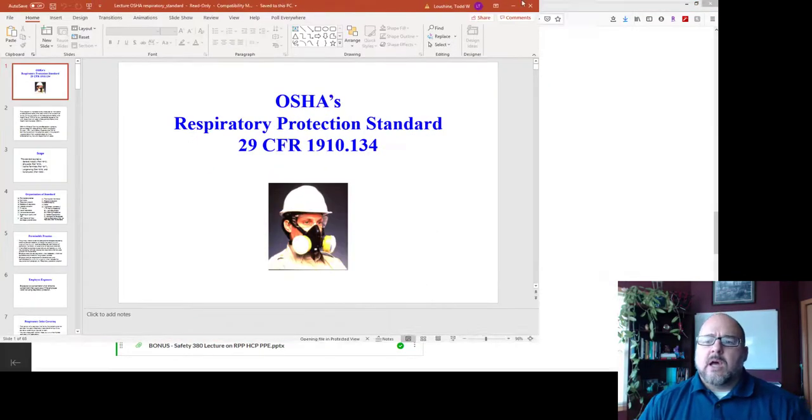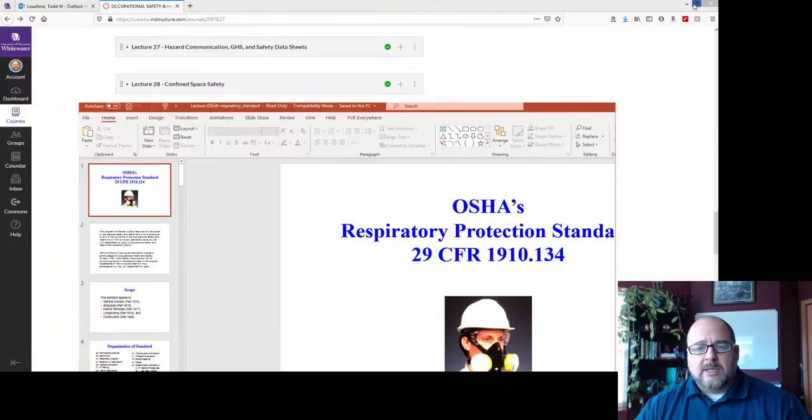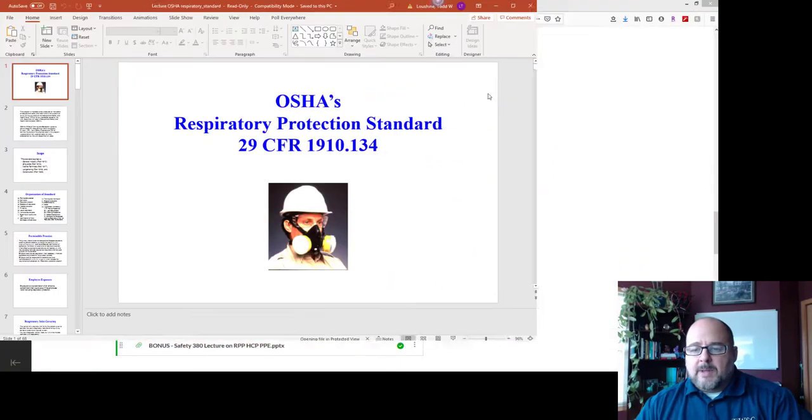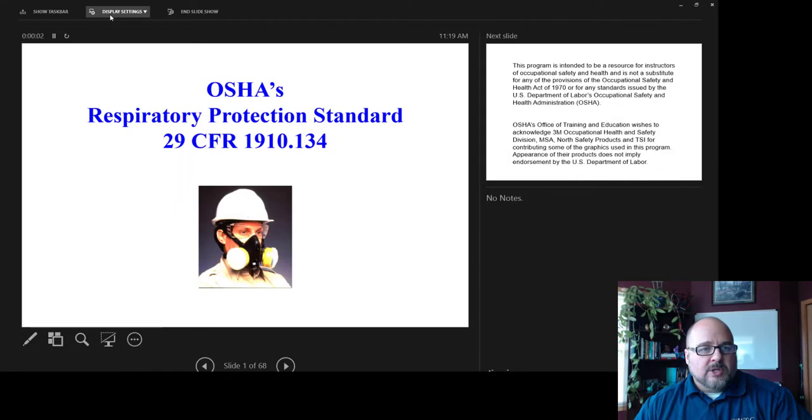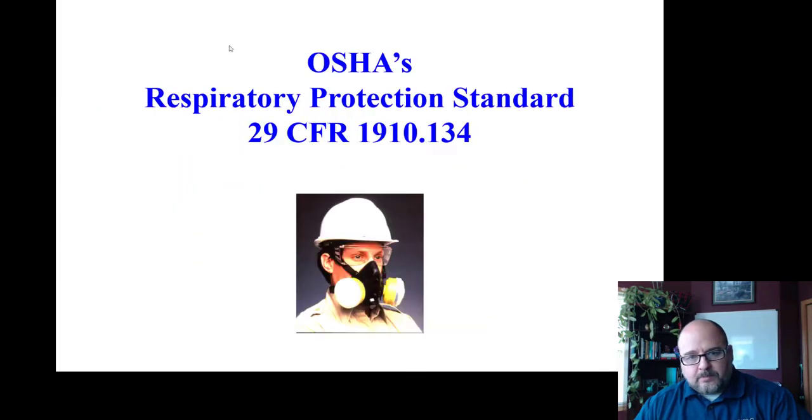All right, let's look at respiratory protection, which is much more complex. There's actually more information about this, and OSHA has more information too. We'll look at that in just a moment.